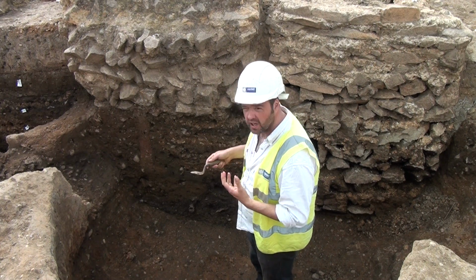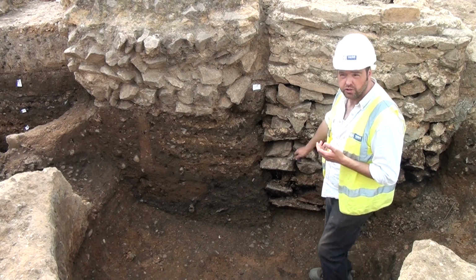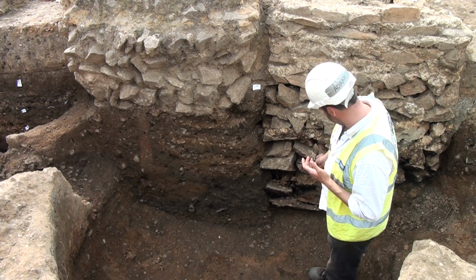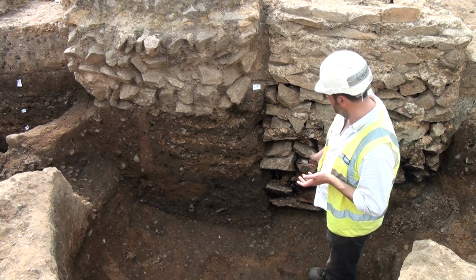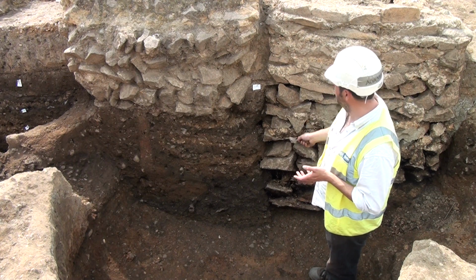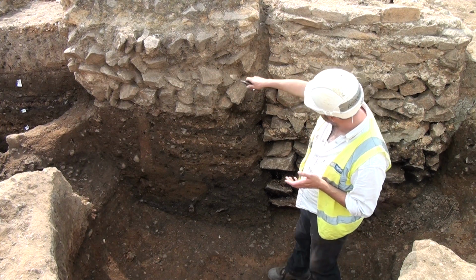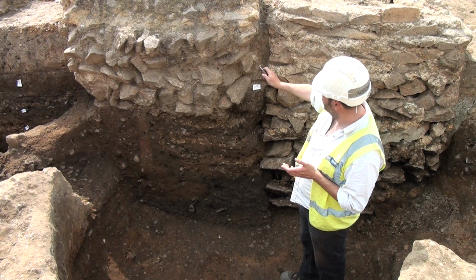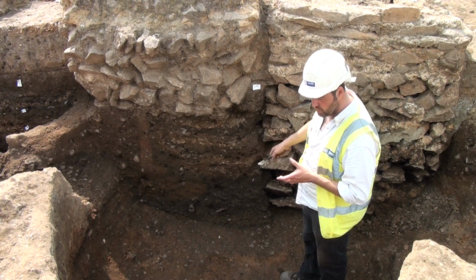And later, this large base for a column associated with a masonry building is dug into the old Iron Age pit, which probably didn't know about it at the time, which made it very, very unstable. And at the same time as this column was put in, this was dug into the very top there to reinforce it and to hopefully give it a bit of support with its very uneven foundations.